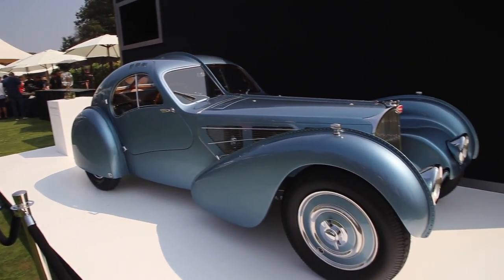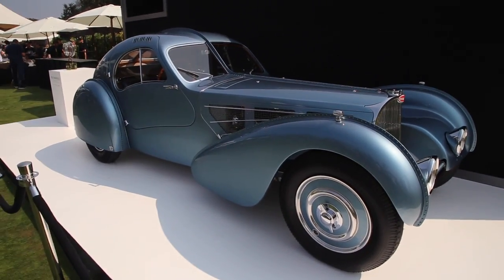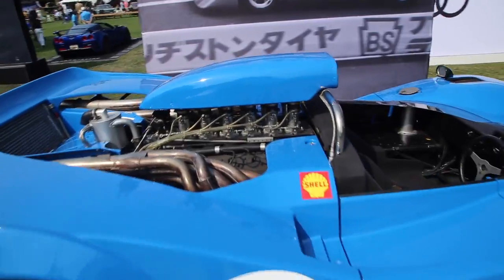Got the beautiful Bugatti Type 57 SC. Very, very nice. I don't know what these are. This is an old Nissan race car. Yeah, an old Nissan race car. Pretty cool. Look at that massive motor.